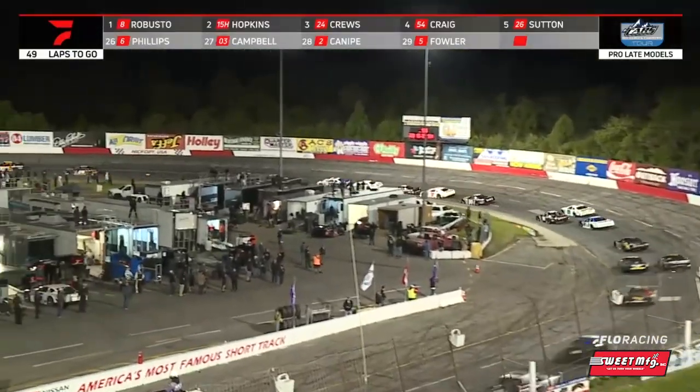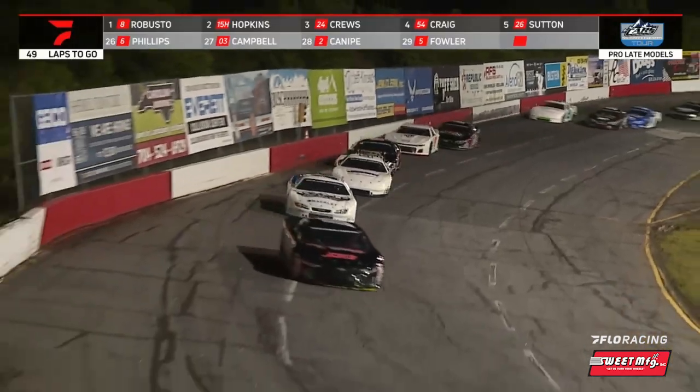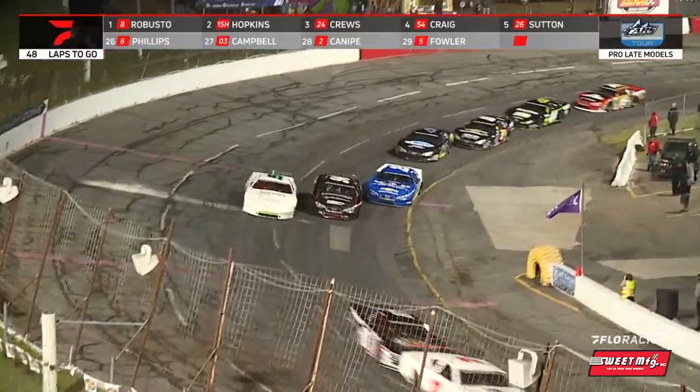And I tell you what, in 3 and 4, I still am marveling at the line that Mike Hopkins took there. I think these drivers put that in the memory bank. Remember that for later on in this race. One of the other 15s in the field, sandwiched in the middle of that battle, Luke Baldwin, as we got contact behind.